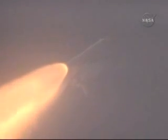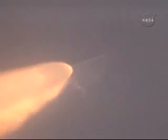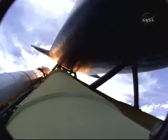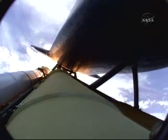7 miles in altitude. Altitude 49,000 feet. Flight control team discussing the minor transients that we're seeing at liftoff. All three engines are in good shape. The vehicle is headed downrange. All three hydraulic systems in good shape, as are the fuel cells. Atlantis is 18 miles in altitude, downrange 23 miles.